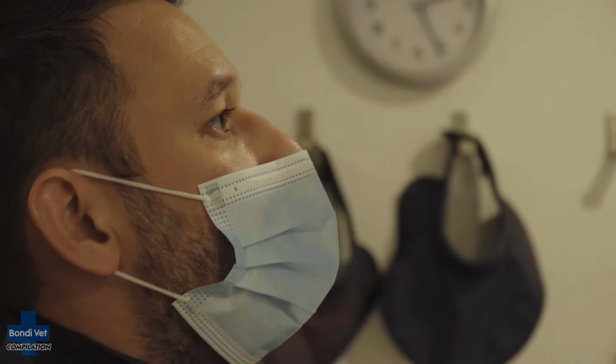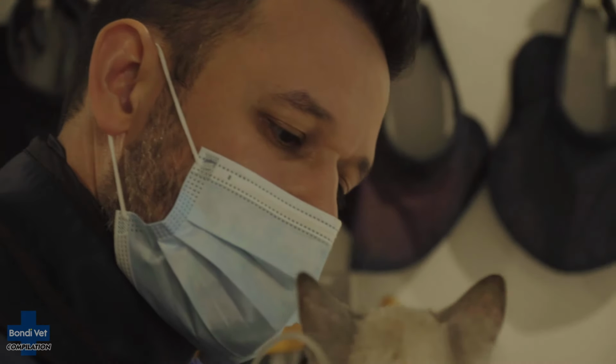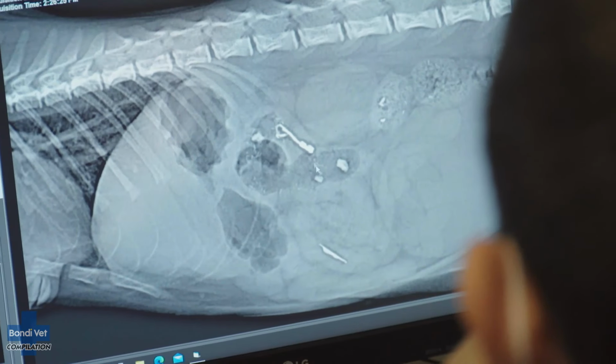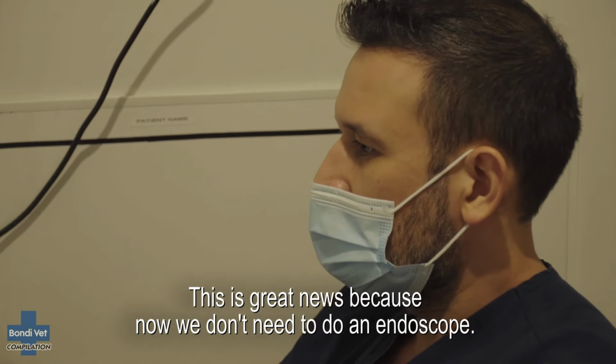Oh, this is some good news. It looks like it's no longer in your stomach. Your little stomach's moved along. Luck has finally turned in our favour. What the x-ray shows us is the USB parts are now within the intestine, and one of them has even made it all the way through into the colon. This is great news, because now we don't need to do an endoscope.